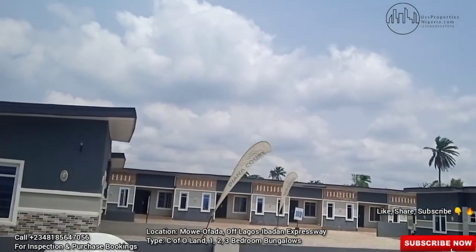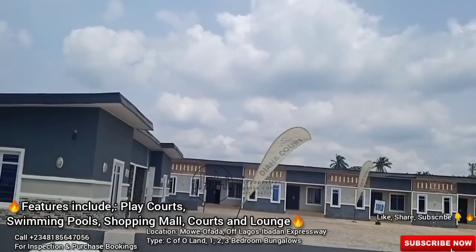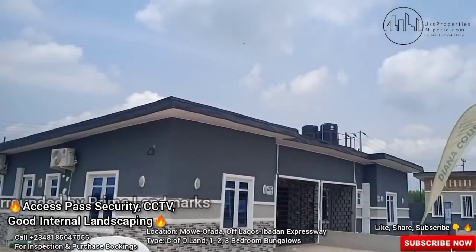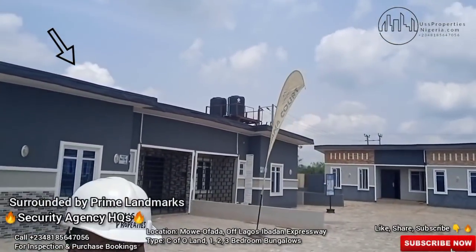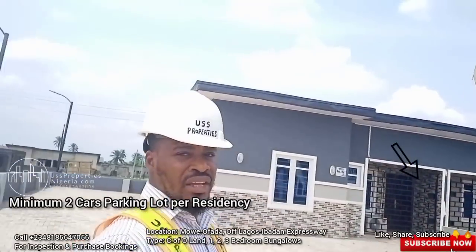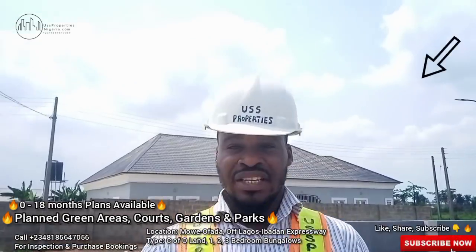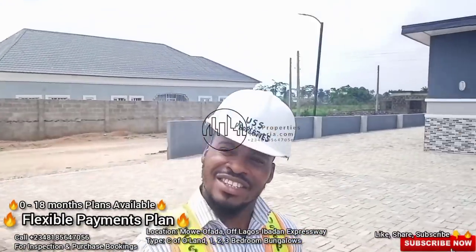And already the estate is livable. People already have their domain here in this estate. I'll take you in to see what the two bedroom looks like, what the three bedroom looks like, and what the one bedroom looks like, so that you can be a decider of what you want your money to do for you. So for most properties, let's go.